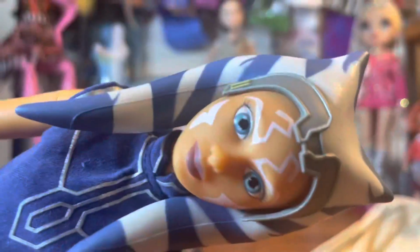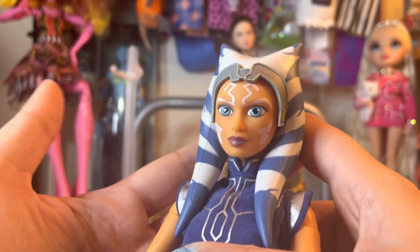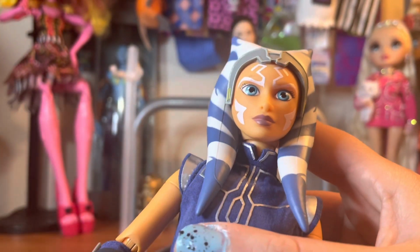We'll look at her face, her paint. She has her blue eyes. She has almost like a brown lip color. And of course her signature orange skin.